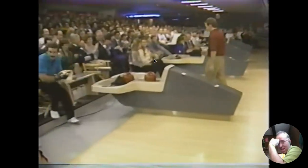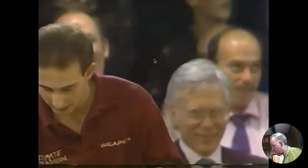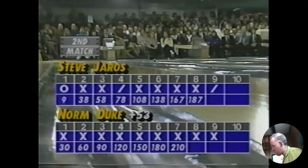Talk about a guy wired, I'll tell you what. And Duke loves this with the crowd. When the crowd starts yelling, Duke, Duke, like that, he plays off it. It just feeds to him. PBA will award $10,000 extra for a perfect game.